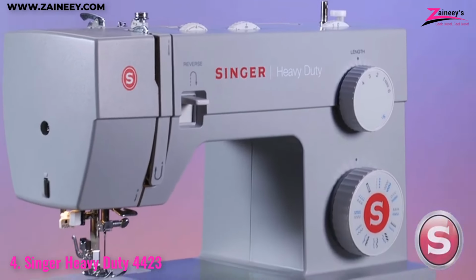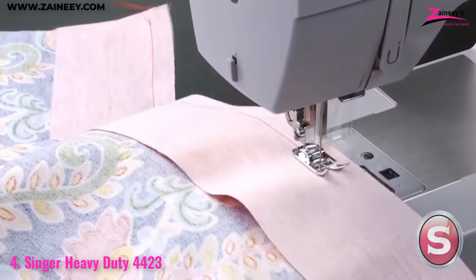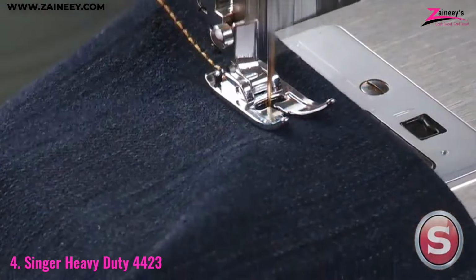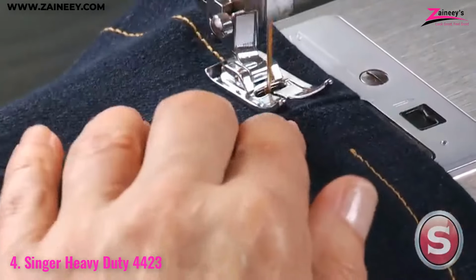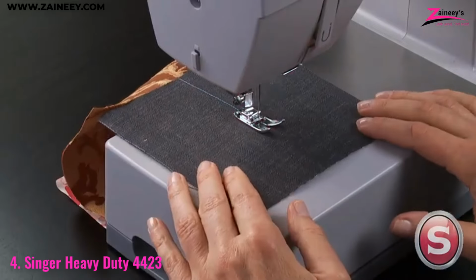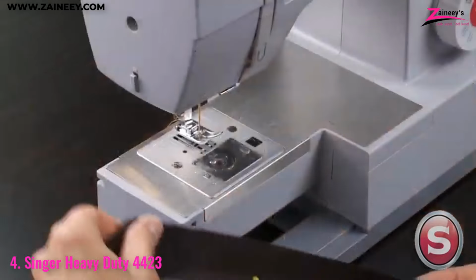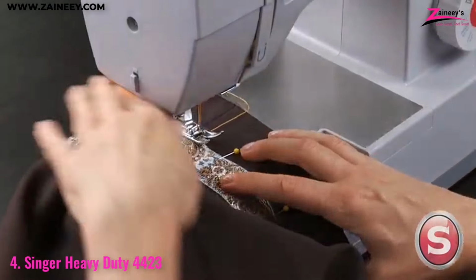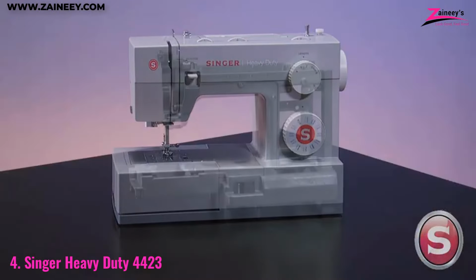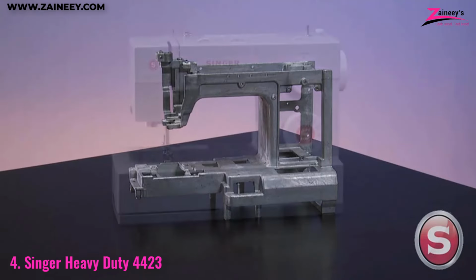For those who need a powerful and reliable sewing machine, the Singer Heavy Duty 4423 is built to handle thick fabrics and demanding projects. With a 60% stronger motor than standard machines, this workhorse powers through denim, canvas, and upholstery fabrics with ease. It offers 97 stitch applications, including stretch, decorative, and utility stitches, as well as a one-step buttonhole for effortless garment making. The automatic needle threader and top drop-in bobbin ensure easy setup, while the stainless steel bed plate allows fabrics to glide smoothly under the needle.